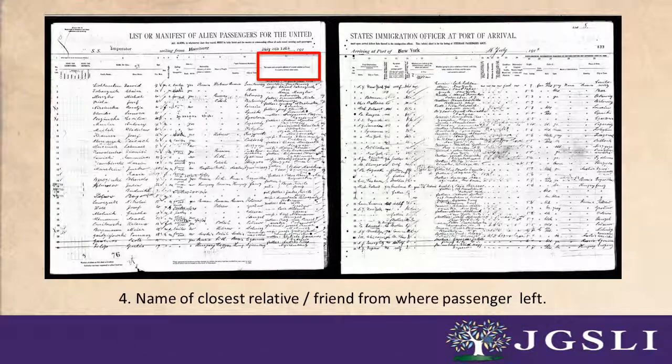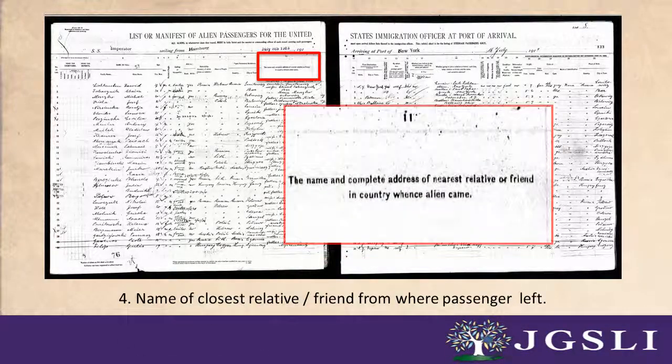Number 4. The name and address of a relative you left behind. This is similar to listing your next of kin in case of an emergency. A husband leaving first to set up life in the U.S. would most likely list his wife. When the wife and family came over, she might list her parents, who she lived with, giving you another generation of ancestors who remained in the old country.